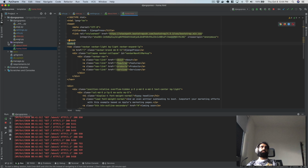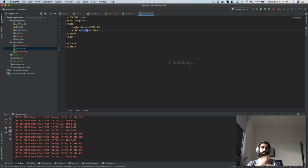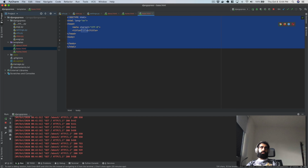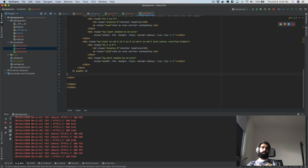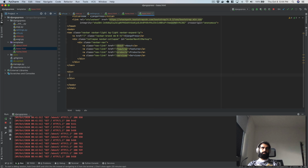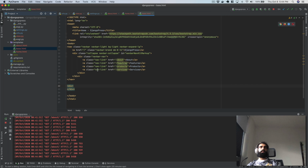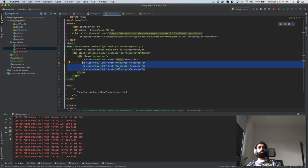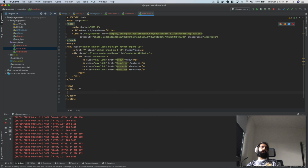So what you do is you're going to create something called a base template, base.html. And all the wrappers we just saw, we're just going to put them here, because this is shared between the entire website. These pages should inherit from the base HTML, so we don't type the code again and again. So here, this is kind of like our main class content.